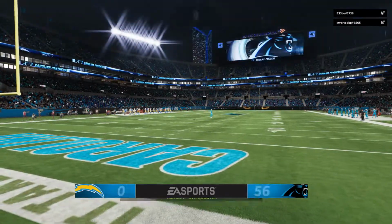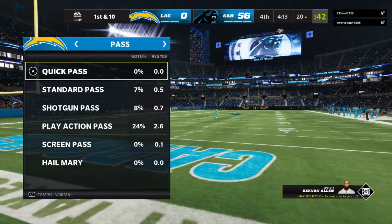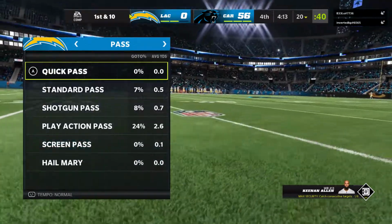The Chargers going to signal for the first of their timeouts. That'll leave them with 2 remaining. We'll be back after this.